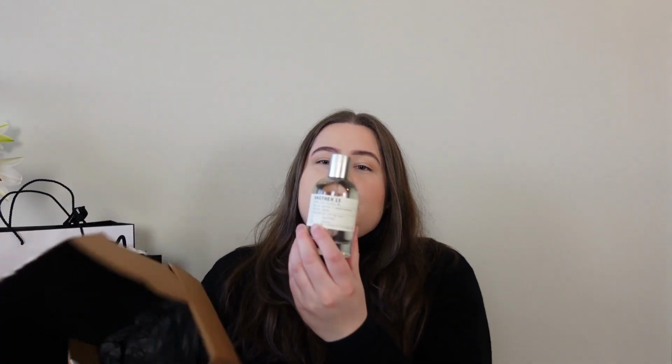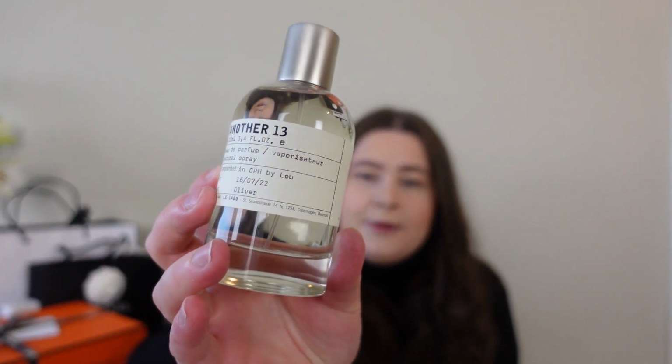So we can start with the least special ones. Currently I'm kind of into fragrance, so I have bought something from Labo, and I also bought his and hers perfume for me and my boyfriend. We can start with his. So this is the Labo Another. I really like the scent and I think I'm going to steal this one, even though it's for him. And I also got it customized with his name on it.